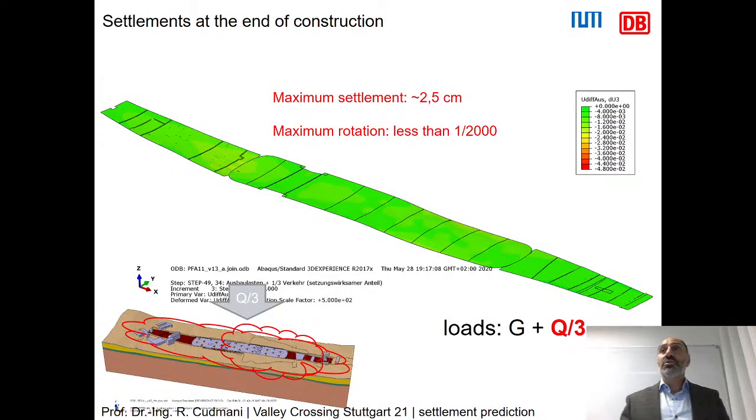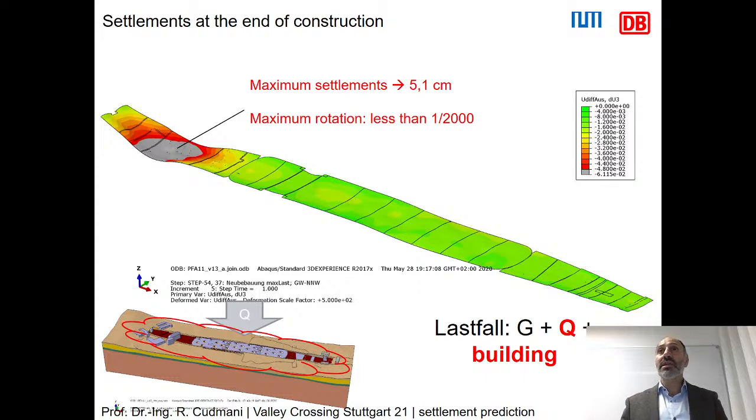These contour plots show exemplarily the settlements at the end of construction for the permanent loads and 1/3 of the service load. The maximum settlements are about 2.5 centimeters. The maximum rotations are less than 1 to 2,000. After constructing the building on top and applying the full service load, the maximum settlement increased to about 5.1 centimeters, but the rotation still remained less than 1 to 2,000.